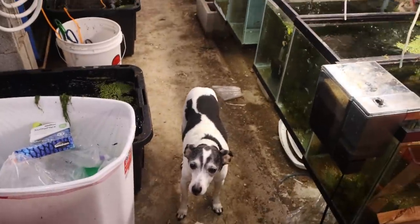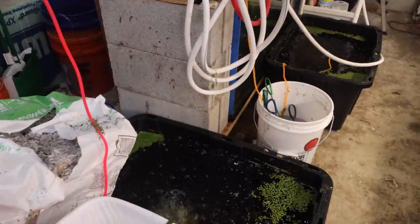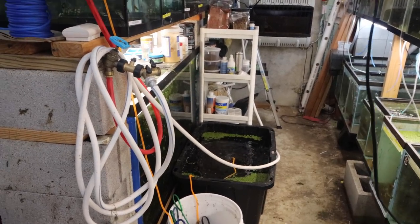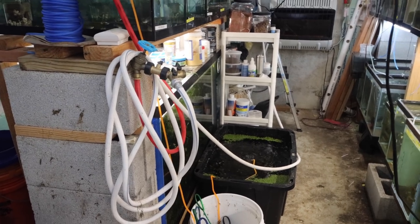First, say hi to Indy. Hi, Indy. He's a Jack Russell. He's about 14. He's old. So this tub and that tub are mutt guppies from outside, from the pool. The video I just released, I'll put a link to that up top as well.